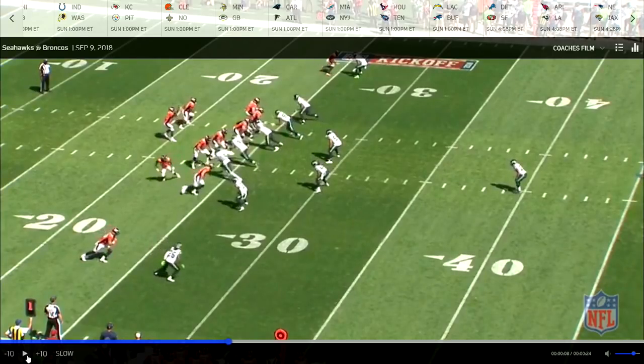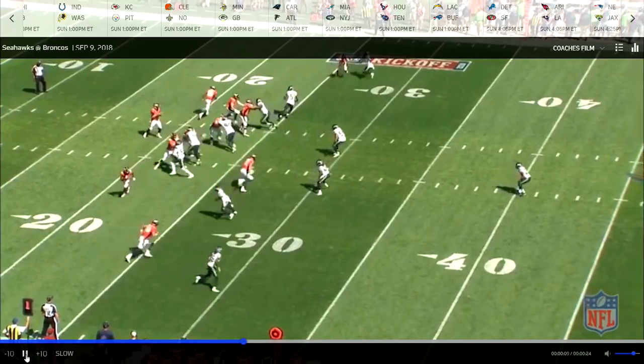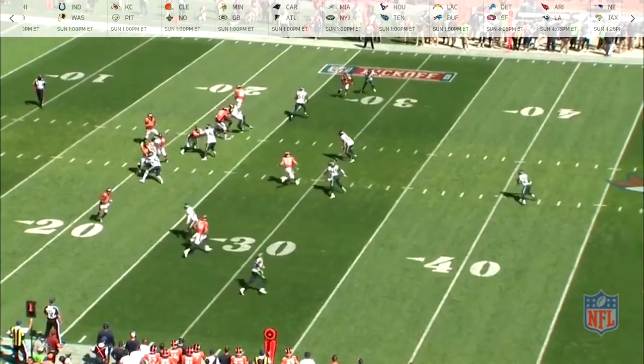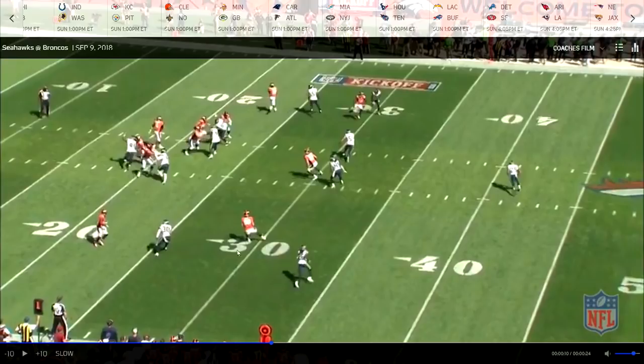You see the corner bailing here at the bottom of the screen. He's selling out to protect the deep sideline. The weakness to that is that you can hit a little spot route or a little curl underneath him or a comeback route. You'll see that that's open here on the bottom of the screen. Keenum's looking at the slant all the way. But you see here, because of the bail, there's a hole here.